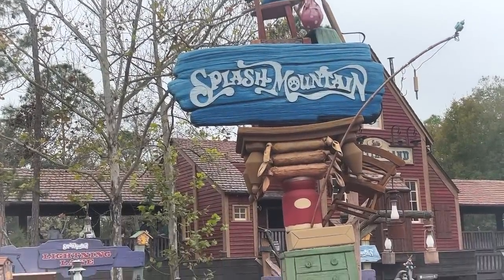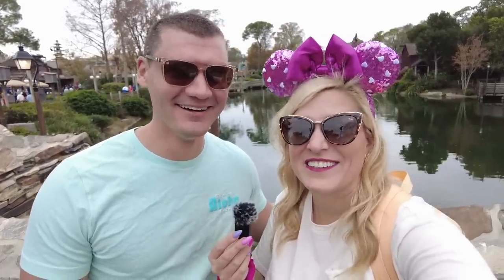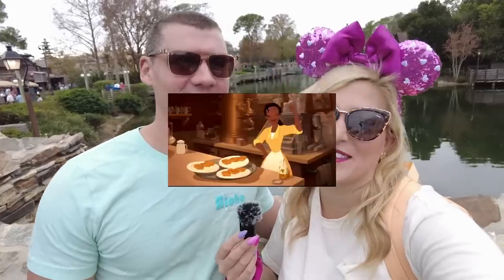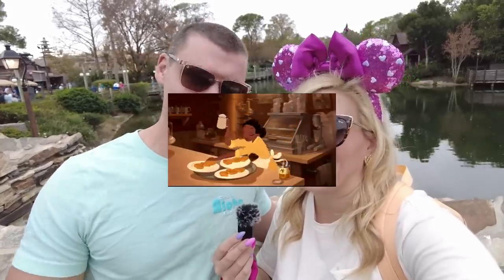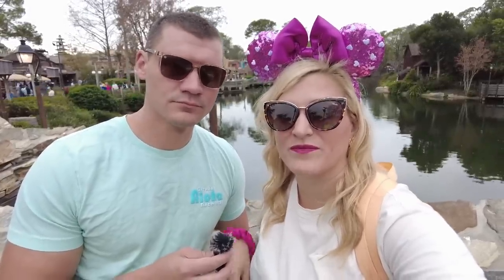How do you feel? It's really nice. I hate water rides, so yeah. Splash Mountain means nothing to me. Wow. The shade. I'm excited for Tiana to get an attraction, and I truly just hope that means beignets come to the Magic Kingdom. There it is. Yeah. The beignets. Yes. So, here we go. One last time.